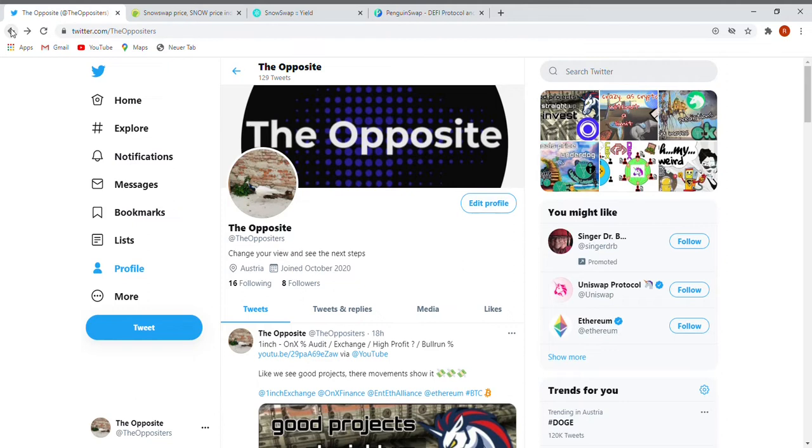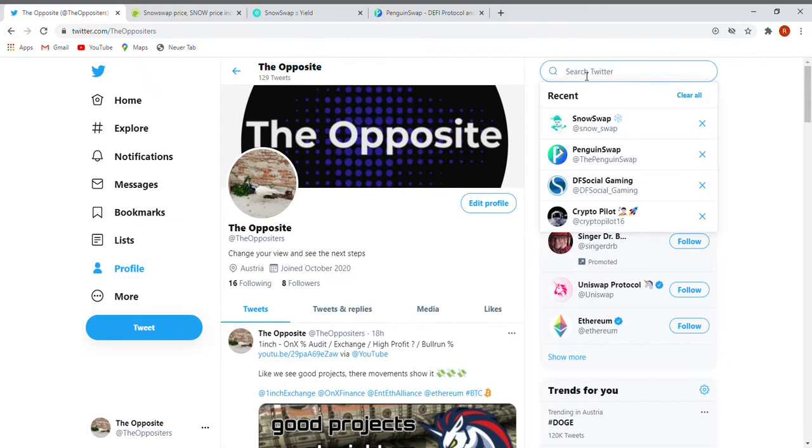Well, we're talking about SnowSwap, and we're talking about PenguinSwap. This looks pretty nice because both are with a feeling in their words of some winter. So, well, let's start. I want to start on Twitter with SnowSwap.